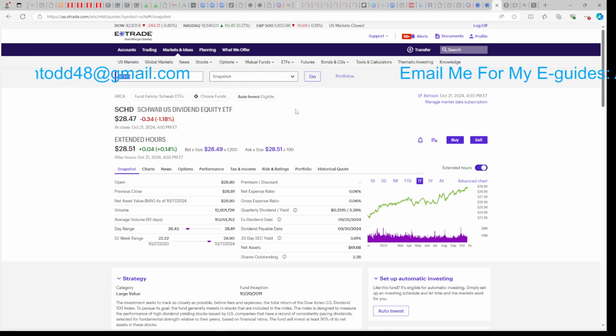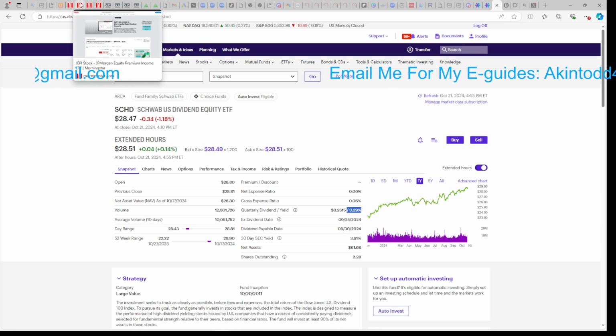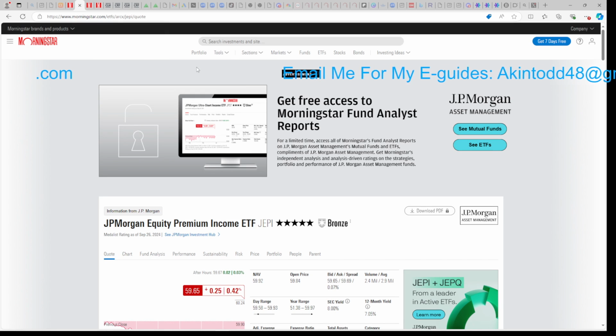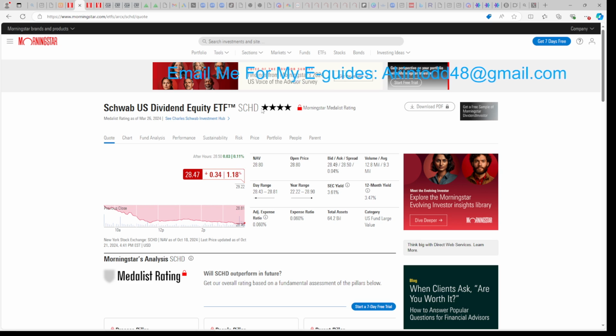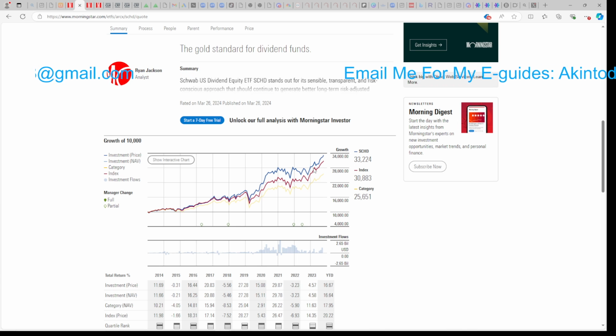And then Schwab D. Do we even need to bring up Schwab D? It only has a 3% dividend, and many people love Schwab D. It's a cult favorite on Reddit, but Schwab D doesn't make you that much money, okay? If you go to a Morningstar chart of Schwab D, a 4-star fund, no doubt about it, not 5-star like Cornerstone or JEPI. So while Schwab D looks like it made a similar amount to Cornerstone over the last 10 years, it doesn't have the dividends that Cornerstone has, so you don't get the qualifying income from Schwab D.